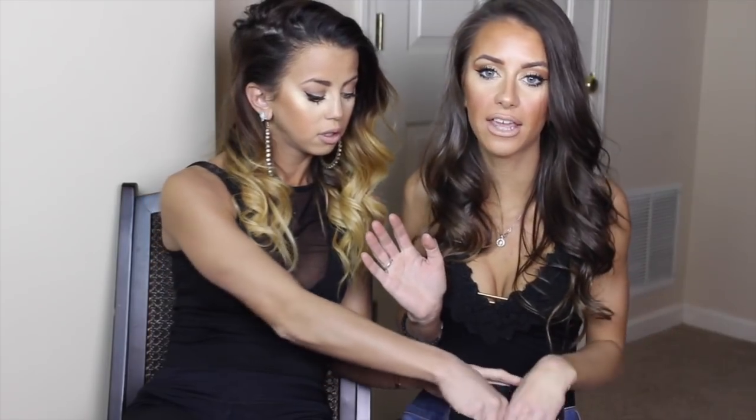Starting off with the first thing Allie got. I got this foundation. It is the Tarte Amazonian Clay Full Coverage Foundation in the shade Tan Deep Sand. I'm really tan, so this is a really good shade. And I tried a sample and I really liked it, so I'm really excited to try it.